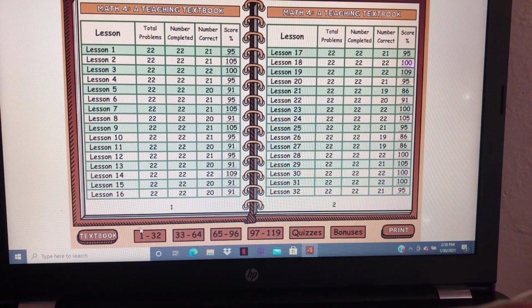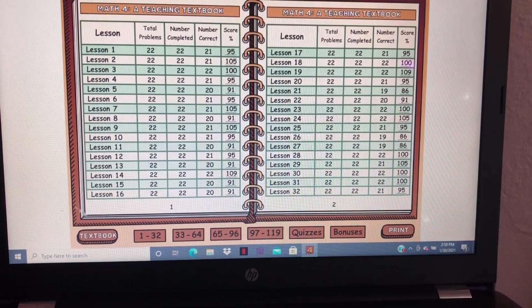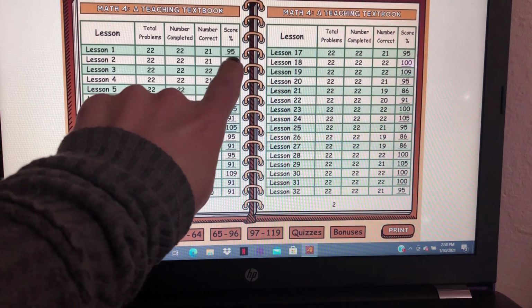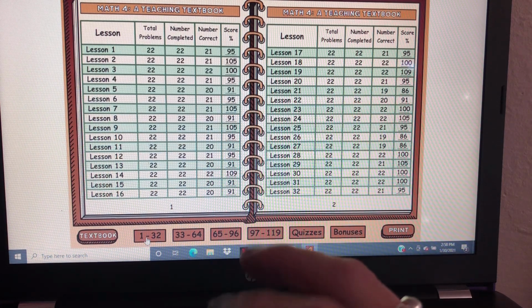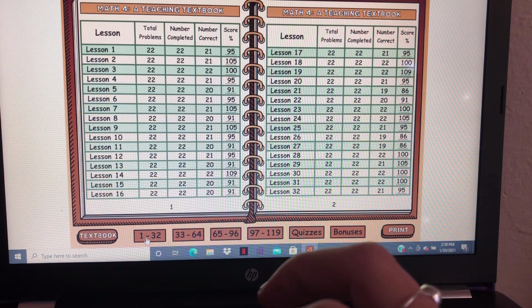Then she can go in and see her grades. So this is basically her grade book. And it goes from lessons, how many problems she had, how many she completed, how many she got right, and her score. Now, sometimes they have like a bonus lesson to where if they didn't do well during the lesson, they can do the bonus and get extra points.